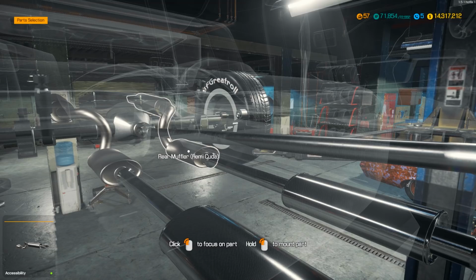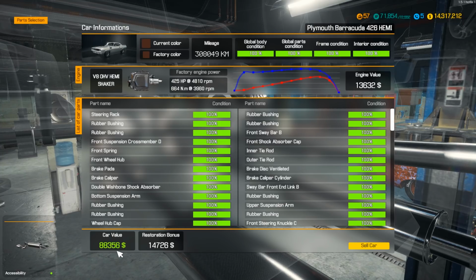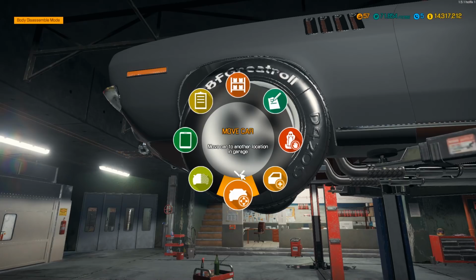Awesome. 100%. I purchased this for what, 13 grand? Probably put a 20 grandish roundabouts, give or take, into it. 88,000 car value, but we're keeping it. So who really cares about numbers? All right, let's head on over to the paint shop.